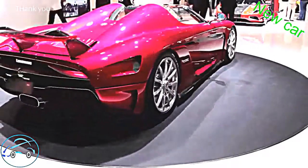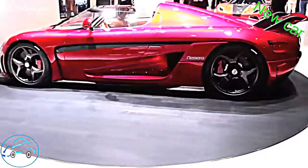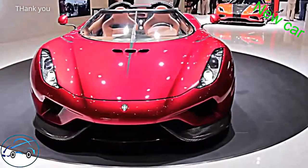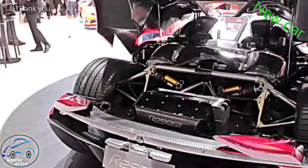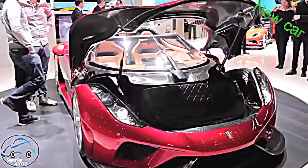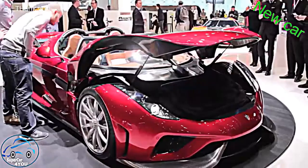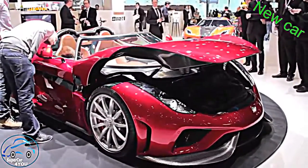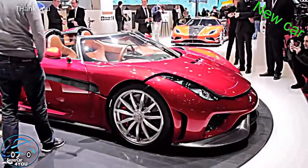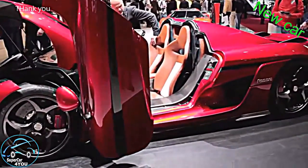The production version of the Regera concept unveiled last year. It's the latest offering from the Swedish boutique exotic car maker, pairing an 1,100 horsepower 5-liter twin-turbo V8 with three electric motors. That'll send this Swedish rocket to 100 kilometers an hour or 62 miles per hour in just 2.8 seconds, 124 miles an hour in 6.6 seconds, and 186 miles an hour in 10.9 seconds. And it'll take roughly 20 seconds to reach its top speed of 255 miles an hour.